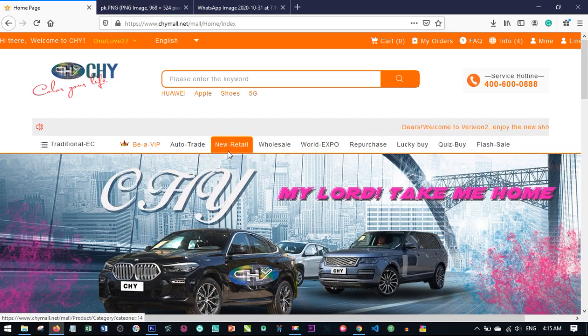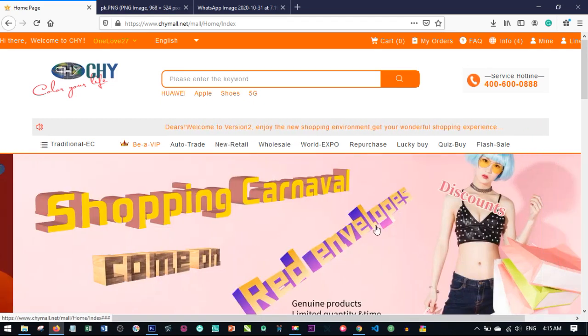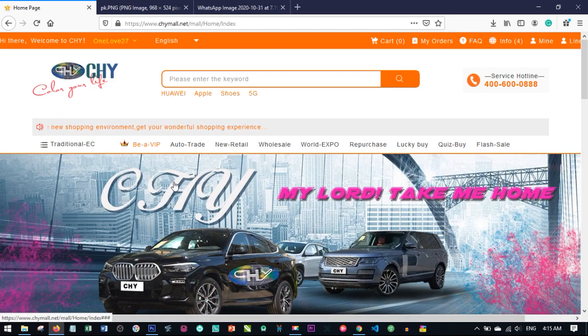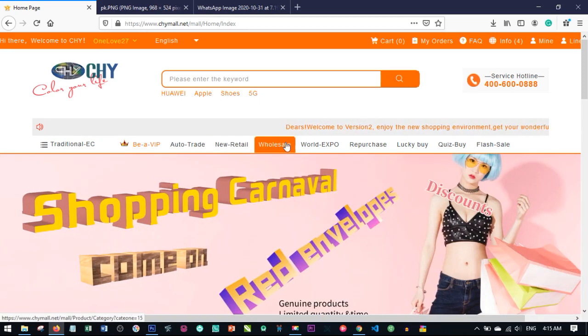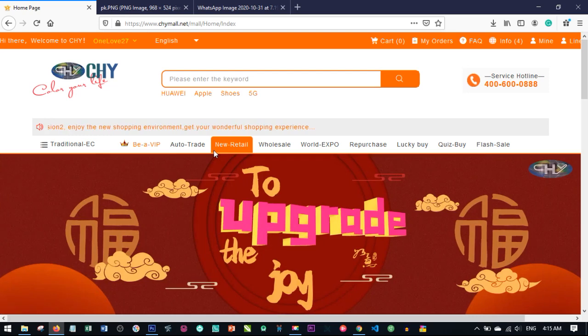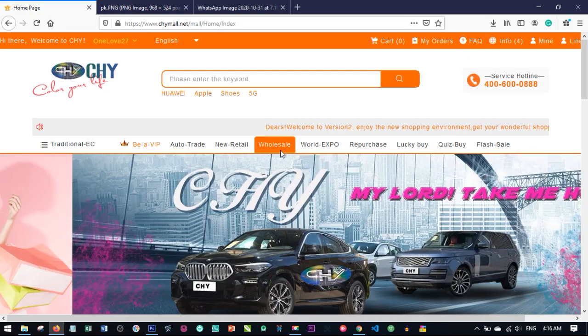You buy from new retail, you go to wholesale, you buy, and then you go to my orders and click on sell. And once you click on sell, after 10 days it drops and those products are sent to you. So just as you are buying here and placing for sale, a lot of other persons are equally buying here and placing for sale. But the thing is that the new retail product will come to you. There is no way you can sell it back in the system. The only way you can sell is from the wholesale tab.